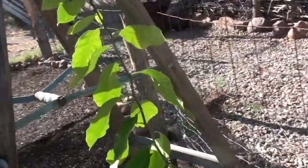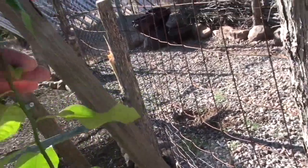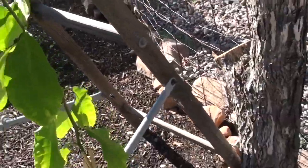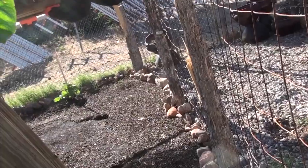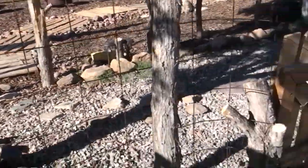Lemon tree is trying to stand up on its own. It was doing really good. It is doing really good. I haven't tested this yet to see if it's held. I need to take the clamps off of it today and see what's up with that.